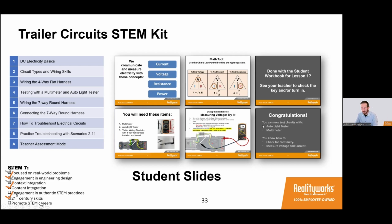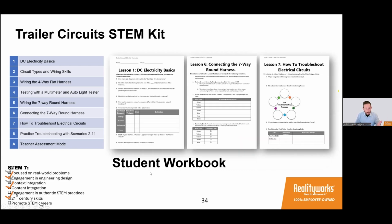Each chapter's learning is reinforced in the student workbook, which we've modeled after the classic engineering notebook. This becomes the students' notes, their reference material, and a really wonderful resource even after they're done with this unit and are working on future projects that require electrical understanding. So this really does become a phenomenal foundation for what comes next in your learning.